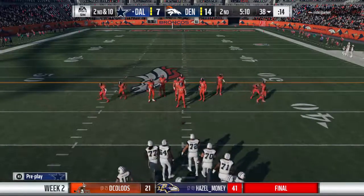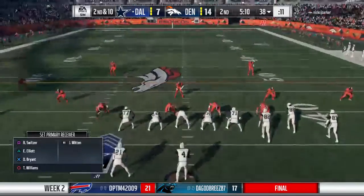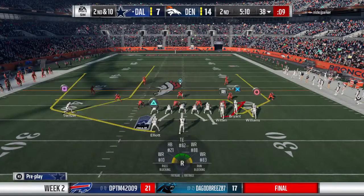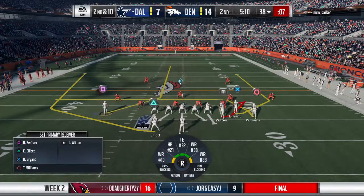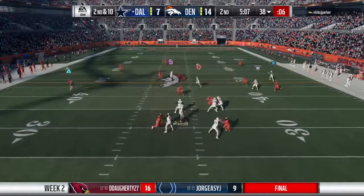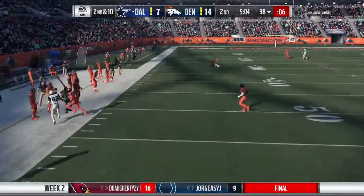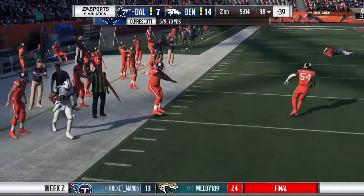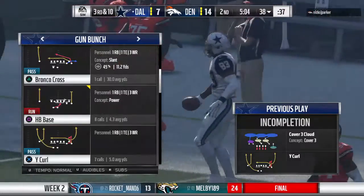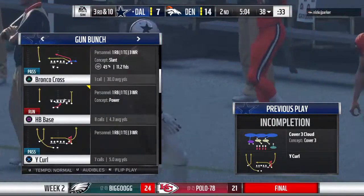Second down following the incompletion. And he motions the wide receiver. On second down, Prescott again. Forced out to his left. And this is going to be caught, but they'll say out of bounds. So it's incomplete. He was looking for Terrence Williams that time. Third down here.